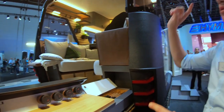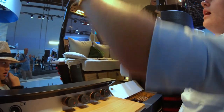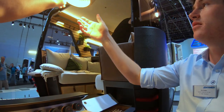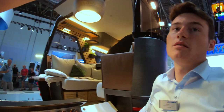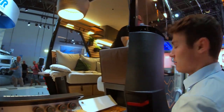Even this is maybe bamboo too. Like all the wood you see. Okay. That's also really nice, from a 3D printer. 3D printed. That's cool. And you feel it. This is all custom made for this camper. Cool. So let's go inside.